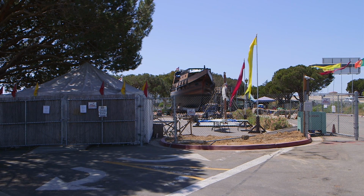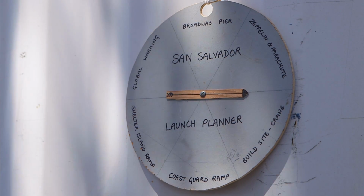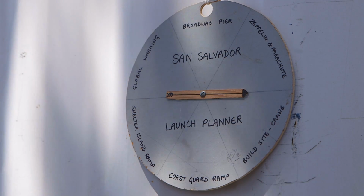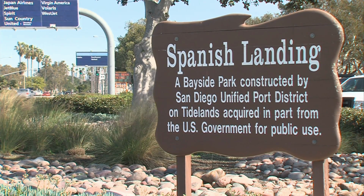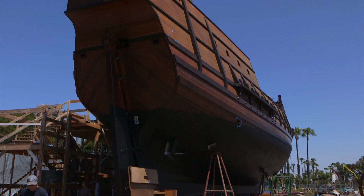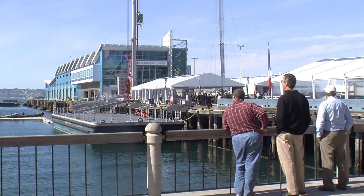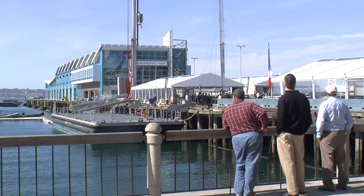But Ashley says launching the ship has been a bit harder than they thought. If we had built the San Salvador in a shipyard that had slipways and cranes and travel lifts, our efforts to launch the ship would be fairly simple. But as you see here, we have built her in a parking lot, in a park, and therefore taking probably one of the most complex and heavy objects, moving objects that anyone could have built 500 years ago, and moving it over the road to a launch point, and making a public event out of it, that proved pretty difficult.